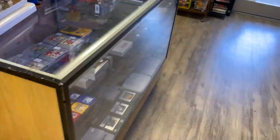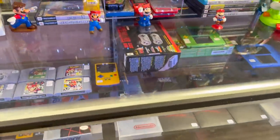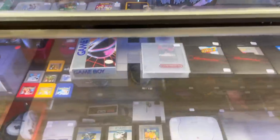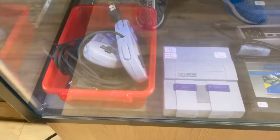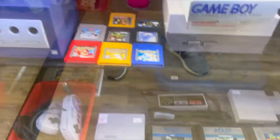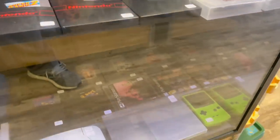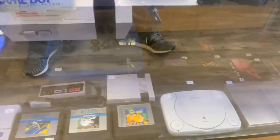He's got some video game stuff over here. It's a Super Nintendo Classic he was telling me about, modded out with like 250 games on it, 200 games, something like that. So a couple mini systems in there.